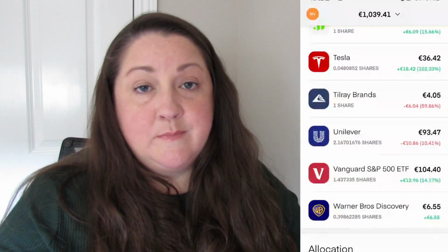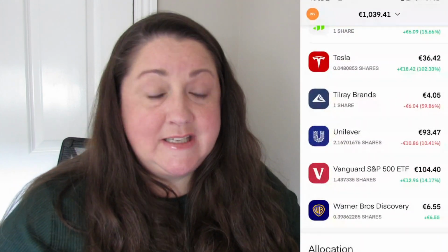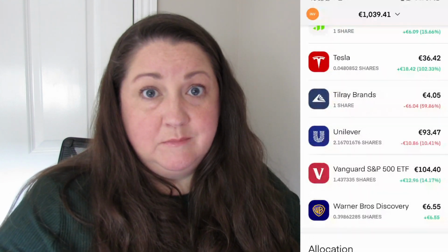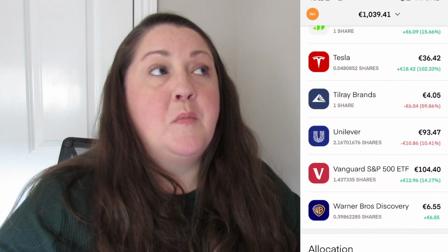The Vanguard S&P 500, so this is the ETF that I own. You can see I have a higher amount in here. It's €104 and it's up 14%. So I will be putting more into this. I am going to look more at ETFs.